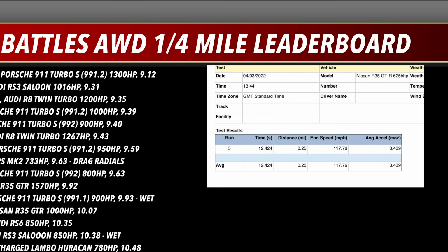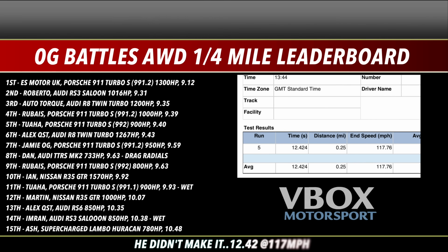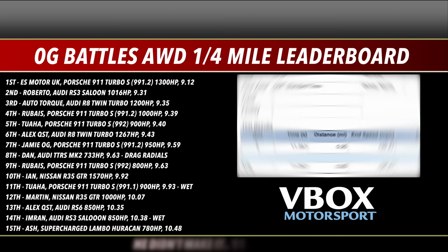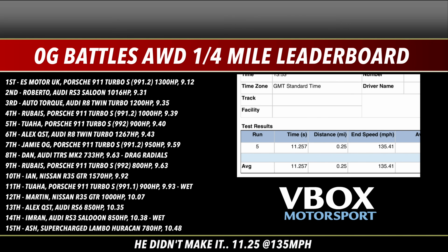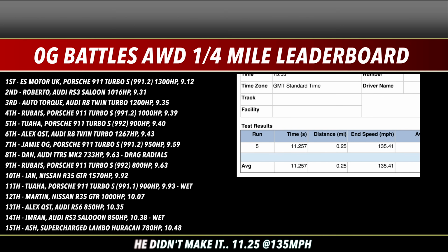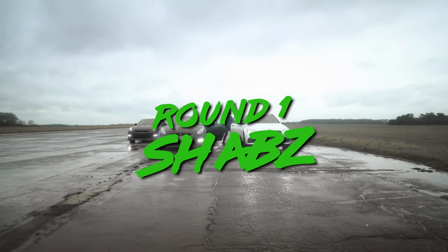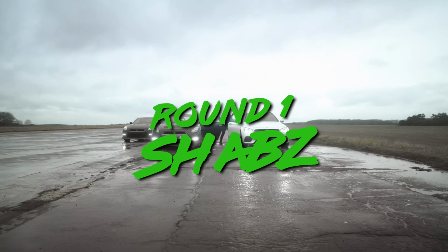Then taking a look at the quarter-mile leaderboard, the 625 brake horsepower GTR runs a 12.42 second quarter mile at a speed of 117 miles per hour. The 800 brake horsepower GTR goes 11.41 seconds at a speed of 127 miles per hour. And once again, the fastest of them all, the E63S, runs 11.25 seconds at a speed of 135 miles per hour. But once again, no times ran are fast enough to make it onto the leaderboard. And round one goes to Shabs and the 800 brake horsepower GTR.